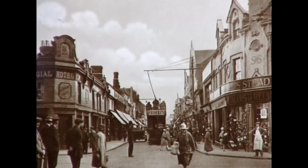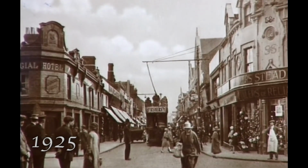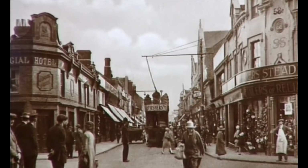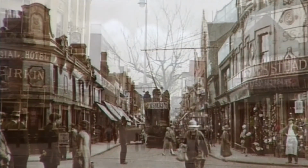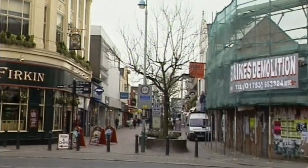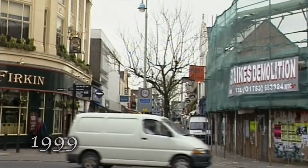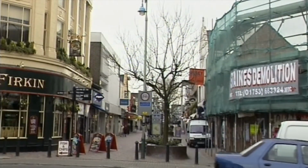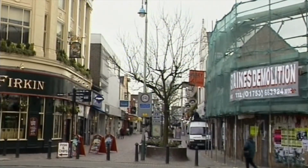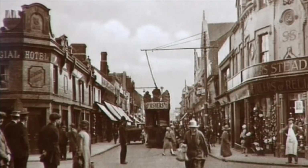Our then picture takes us back to 1925 and the tram centre. The Oxford Hotel is to the left, Stead and Simpson shoe shop is to the right. As we move forward in time, 74 years later, there have been a fair few changes. Stead and Simpson's now closed, the building shown in the throes of demolition. The road in which the trams once ran has now been pedestrianised. A constant flow of traffic now passes this side.